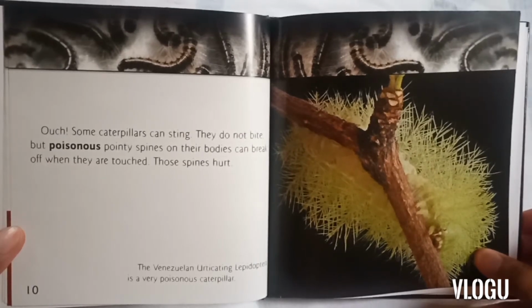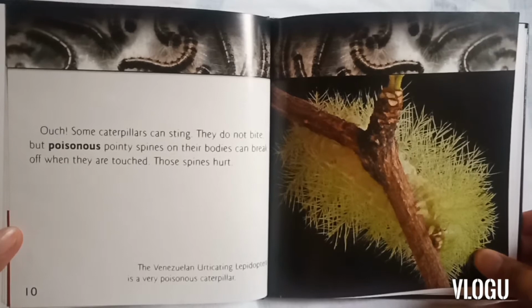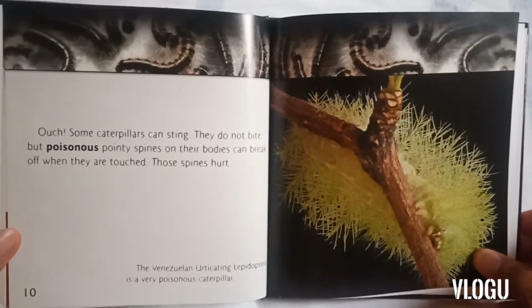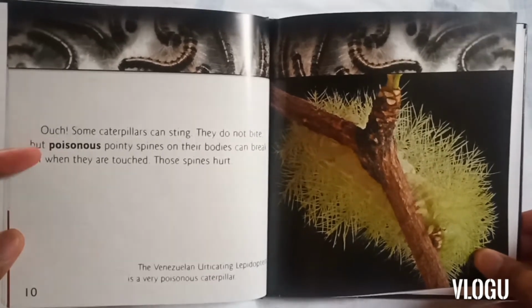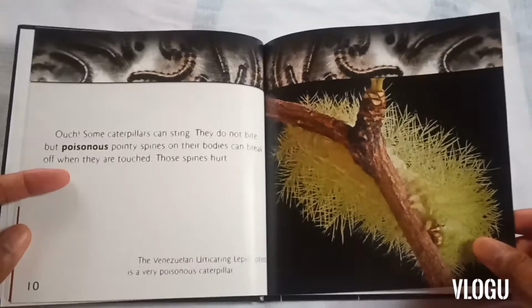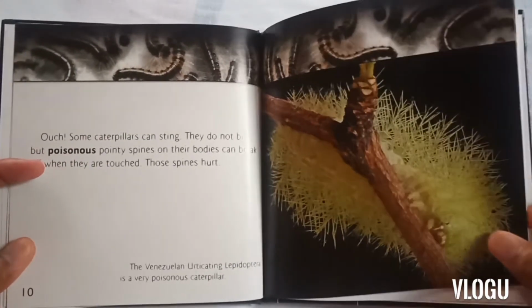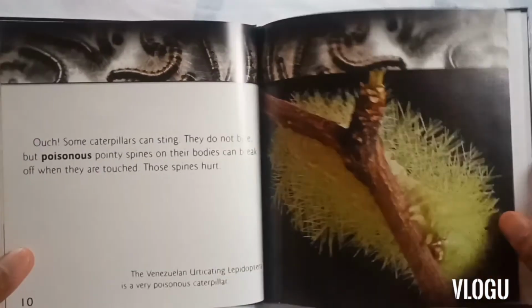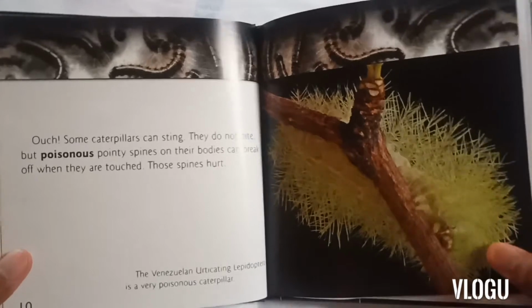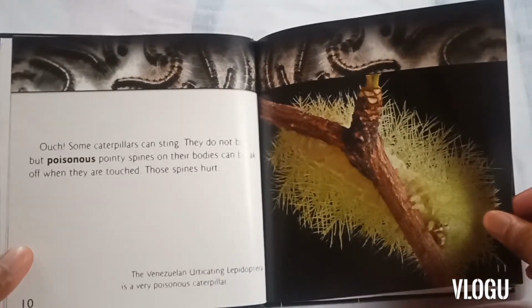Ouch! Some caterpillars can sting. They do not bite, but they are poisonous. Pointy spines on their bodies can break off when they are touched. Those spines hurt. The Venezuelan urticating Lepidoptera is a very poisonous caterpillar.